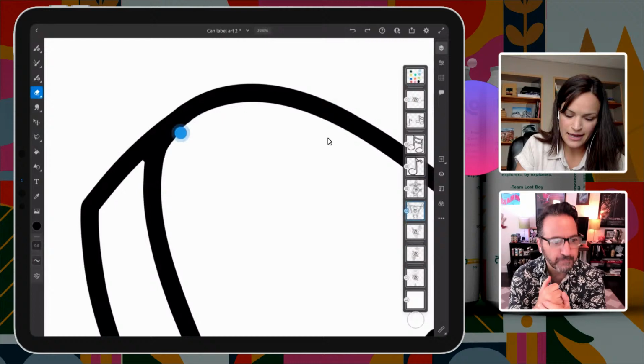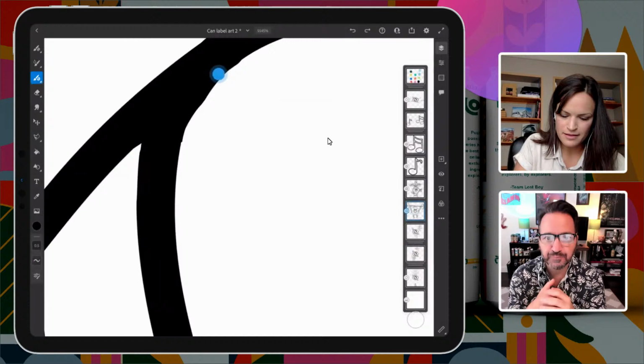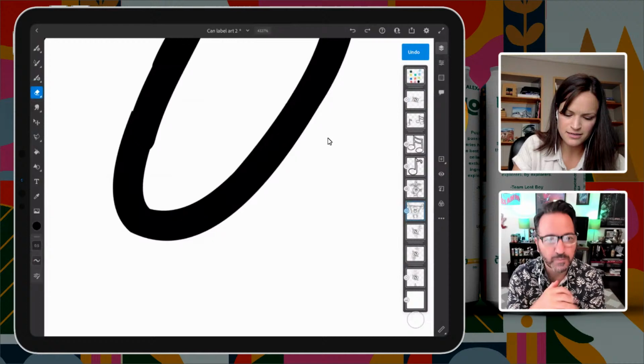Yeah, so I am erasing it. And then if I have anything that I need to add back, I'm going back in with the vector brush. Great. And then after that, I'll actually just fill in everything with color. So that's why I don't use a white brush. I do want to make sure that's actually an eraser. Great. Or else the paint bucket won't work.